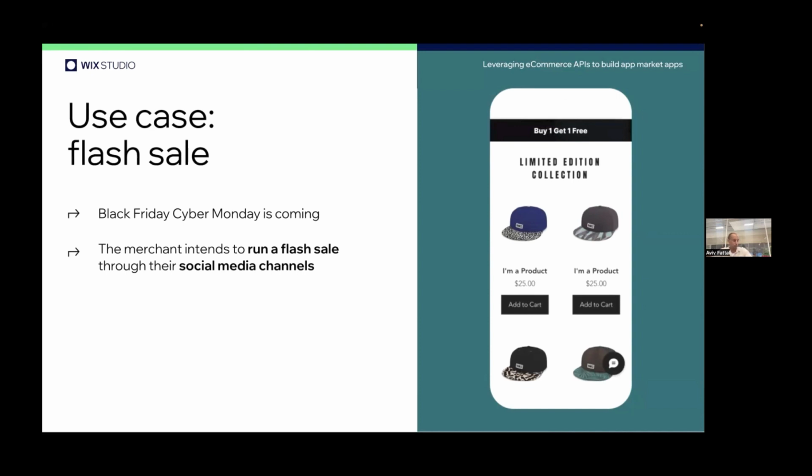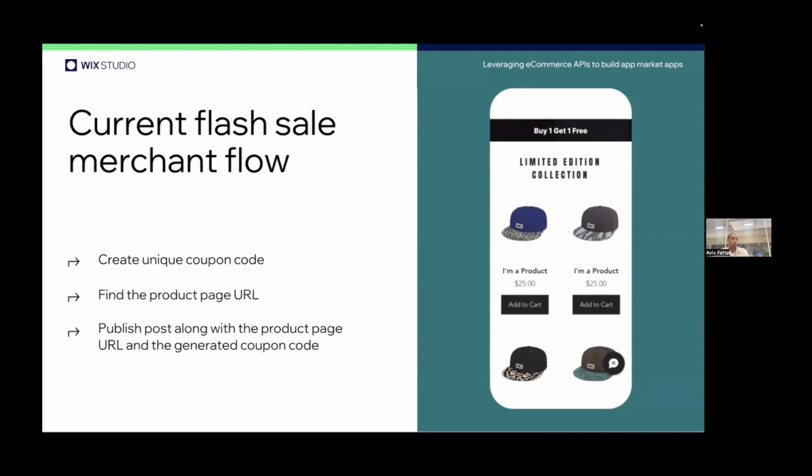Without the checkout template, what do I normally do? I should go to the business manager and create a unique coupon for Black Friday. I should navigate to the product page and copy the URL. And I should publish a post on Instagram, Facebook, whatever, along with both the URL and the coupon code.